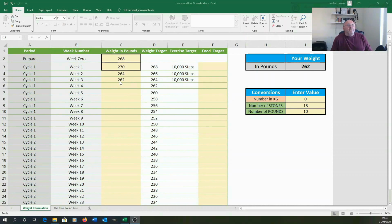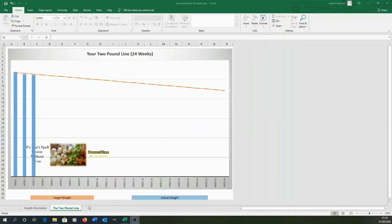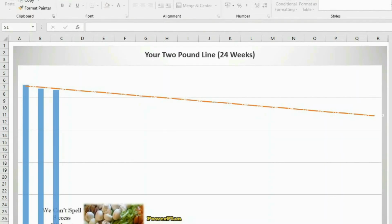Now that to me initially is good. It's very good. I've hit the target. The target's 2 pounds each week. I've actually hit that target, so that's really, really good. And that's the main thing to think of. And of course, if we now have a look at the 2 pound line itself, even though we only lost 2 pounds this week, we did very well in week 1, so we are still under the line, which is what we want to see. So, all good up to now.